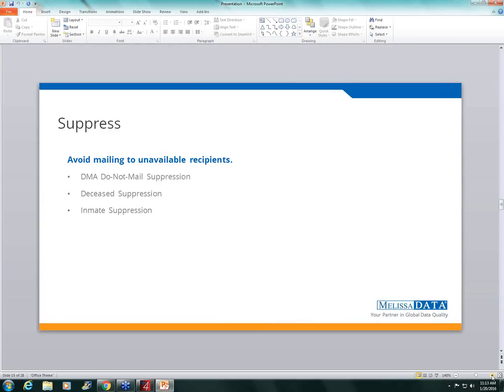It's certainly a waste of money for you to send mail to somebody who's passed on and is no longer there. Inmate suppression is similar as well. If the person's in prison and not getting out for 10 years, you don't need to mail them the pizza catalog.